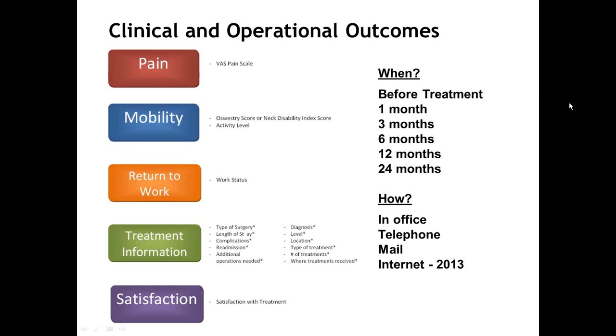So we are also looking into implementing the internet option that Priority Consult offers this year, just to explore another avenue for the patients, because everybody's connected to their iPhones and iPads, so that maybe we may be getting an even better increase with that.